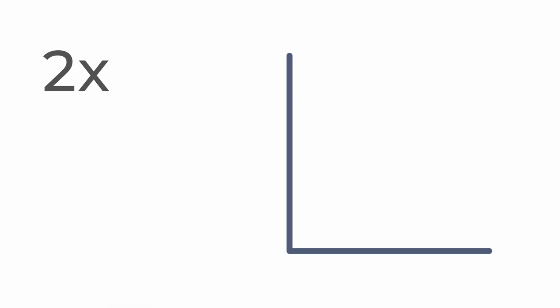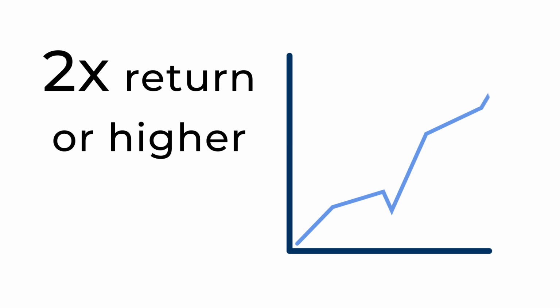Doing this allowed us to dramatically scale the traffic that we chose to compete for, and subsequently the ad spend of the account. Daniel was comfortable with a 2x return or higher as long as total revenue online was on the rise.